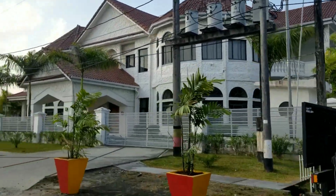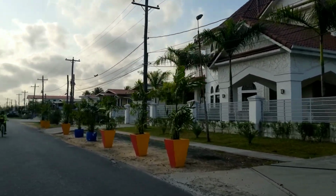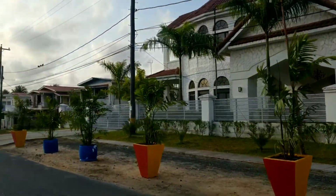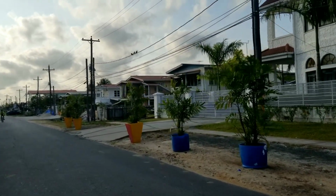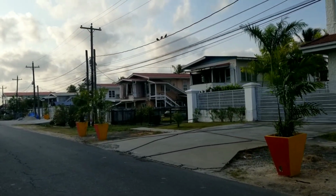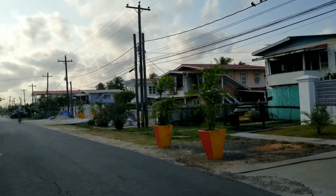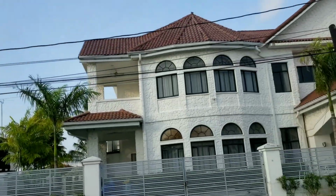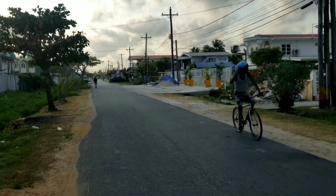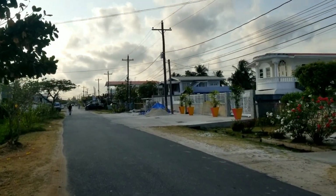This is another mansion. I think I've shown this on a previous video here in Ogle. But let's head down to the bypass road and see what's happening down there. But I'm just giving you the background to Ogle, why in fact it's one of the more developed areas in Guyana outside of Georgetown and the major towns, because Gaisuco had their headquarters in Ogle, and so it provided the kind of finances for development, particularly housing.